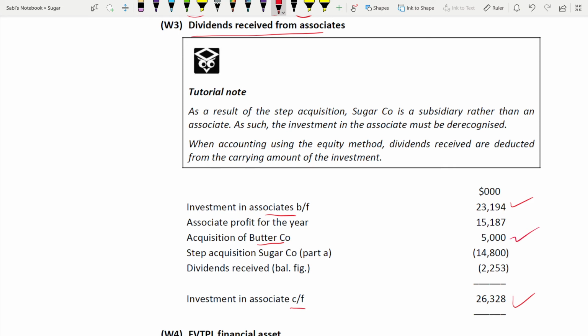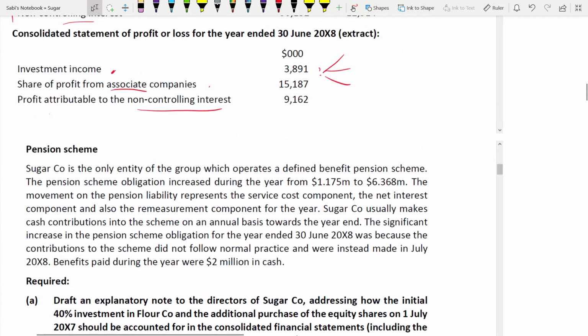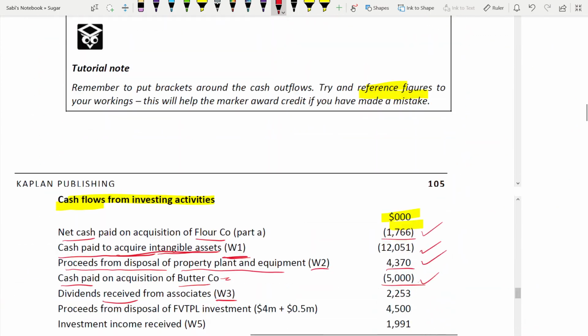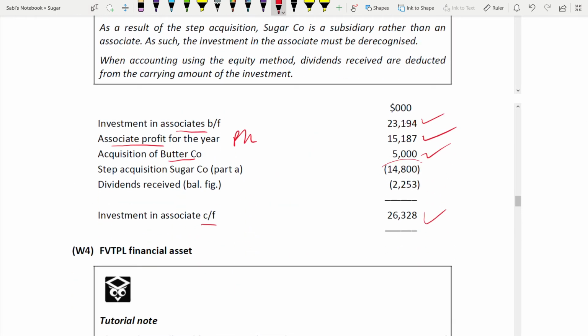And there's the associate's profit for the year. This is from profit and loss that you are taking. That profit also you have to add to the associate's brought forward balance. 15,187. This you have got from here. This 15,187, the profit. Next is 14,800,000. Step acquisition, part A. This you got from part A. Investment in associate. This is the reason why you had to remember the cost was 10 million and you added the 40% of that 12 million, 4.8.